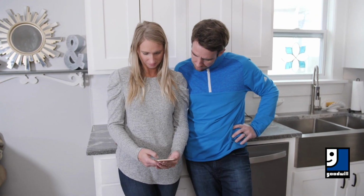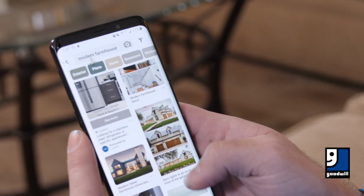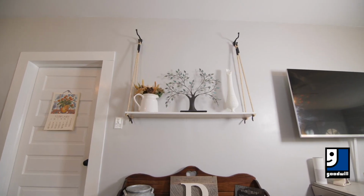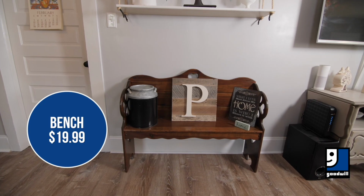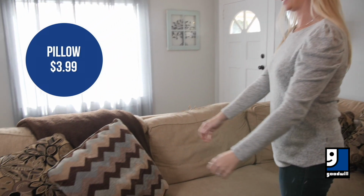The vision we had when renovating our home was a modern farmhouse look. I knew that I could find most of everything that I wanted at Goodwill. I found tons of mirrors, a couple benches. All of that stuff was easy to DIY.